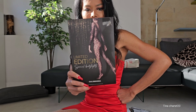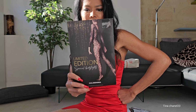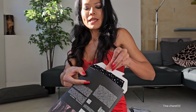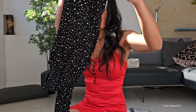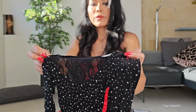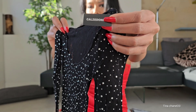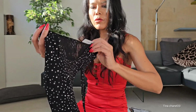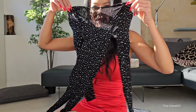There is an XS size. I'm choosing the S or M. We'll see. And this is the front, S or M size, Calzedonia. This is the logo price tag, the brand logo. They look really small. It's like a bodysuit for a baby.